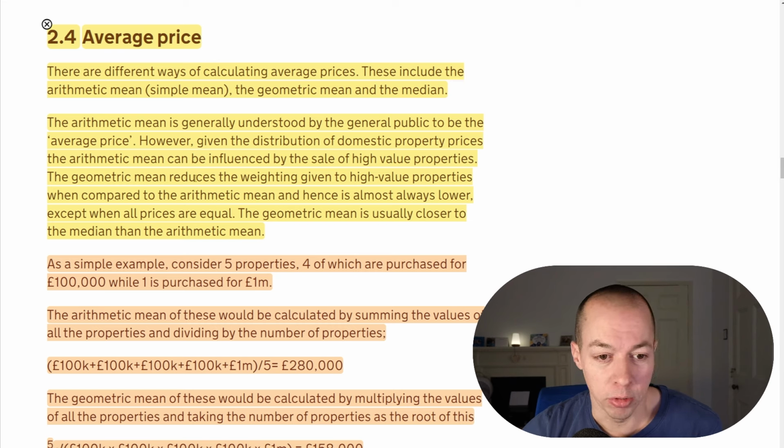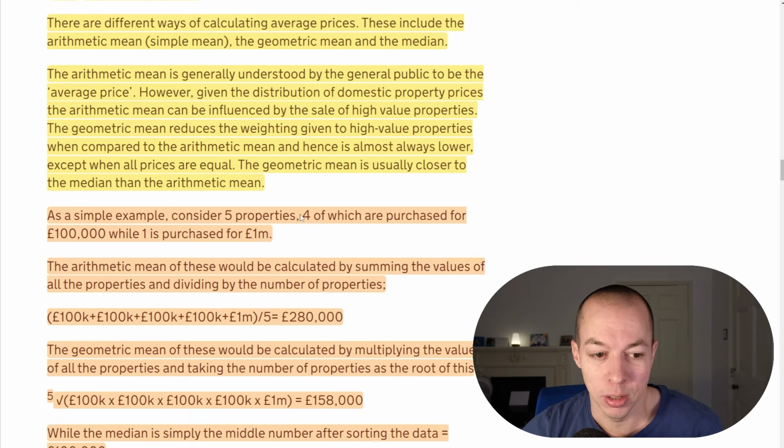The geometric mean reduces the weighting given to high value properties when compared to the arithmetic mean, and hence is almost always lower, except when all prices are equal. The geometric mean is usually closer to the median than the arithmetic mean. So let's do some examples.